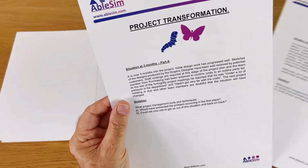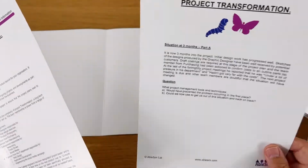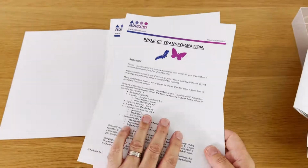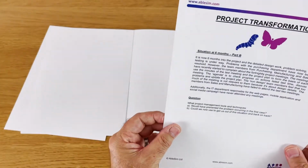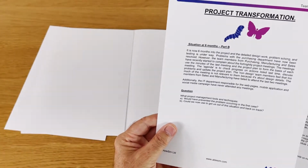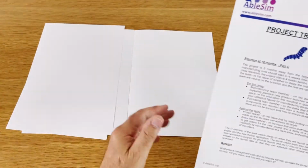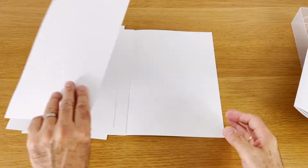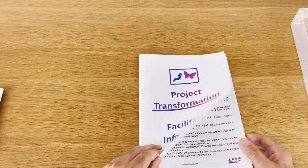So what you could do is you could just give the delegates the background to the project and Part A and ask them for a presentation in 40 minutes or so. And you could get one team to do the presentation for Part A, another team to do the presentation for Part B. They'll be a little bit quicker now. It might not take 40 minutes to do Part B because it's the same project. And again, Part C, they probably only need 30 minutes to work out what they're going to do for their presentation. So 5 team packs, and then here is the facilitator information.